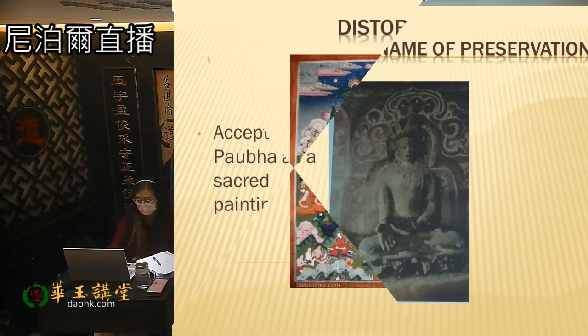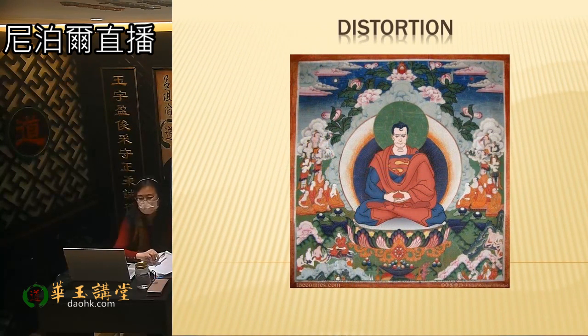So next page. Okay, here is another distortion in the art field. Here, Superman is being presented or painted as a Buddha, and lots of monks are surrounding him. We should avoid these types of things because this Paubha painting is not just a form of art; it has deep spiritual value. So we have to avoid these types of things.